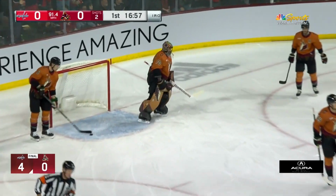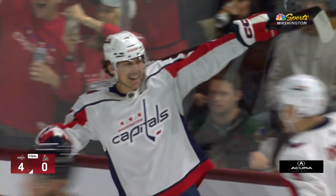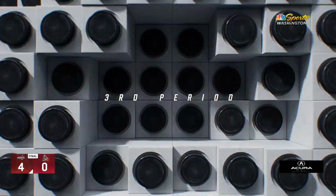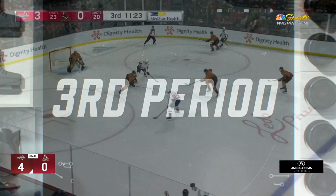We were talking about that wall that the opponents were doing against the Capitals. Nice that the Capitals kind of took a page out of those recent playbooks and got one on the board. You see that excitement from Dylan Strome getting the scoring going at Mullett Arena here tonight.